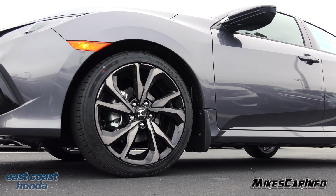So if we unlock the vehicle, it also unlocks the fuel door, which is nice. And it's a capless design, so you don't have to worry about having a cap, getting your hands dirty, or a check engine light turning on or anything like that if you don't tighten it up all the way.